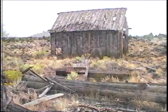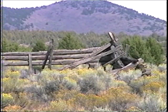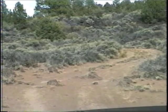Buck Butte in the background is inside the ring of lava. There's a road that goes clear around it. This is really a big place, and it's completely cut off from the rest of the world by lava.